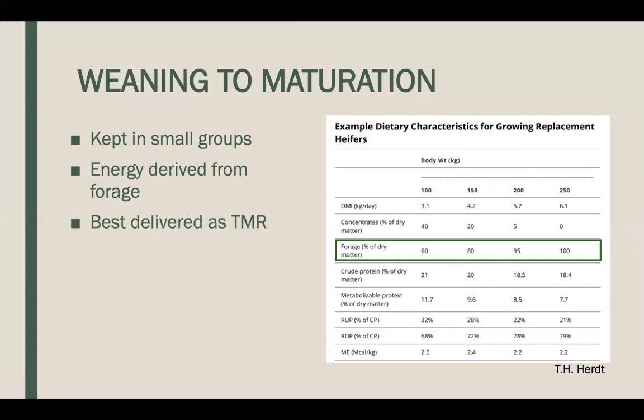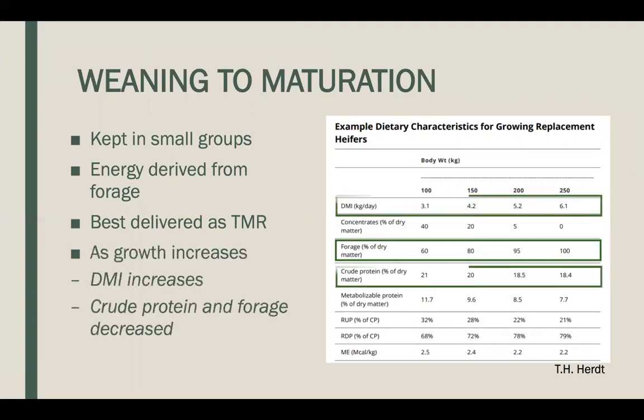This is best delivered as a total mixed ration. As you can see here, as the calf's growth increases, the dry matter intake will increase. Crude protein will also increase. And once the calf reaches 250 kilograms, they should be receiving 100% of their dry matter intake as forage.